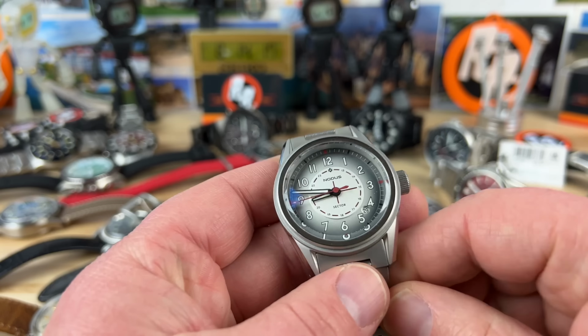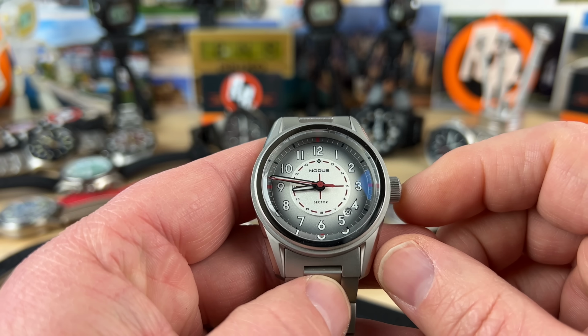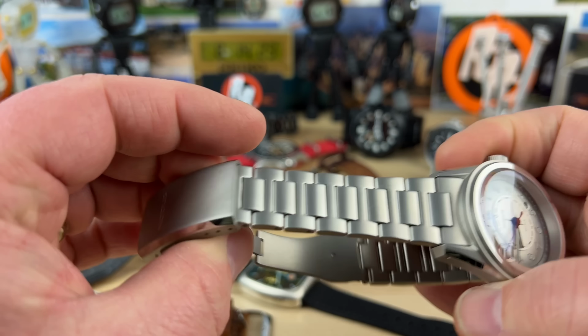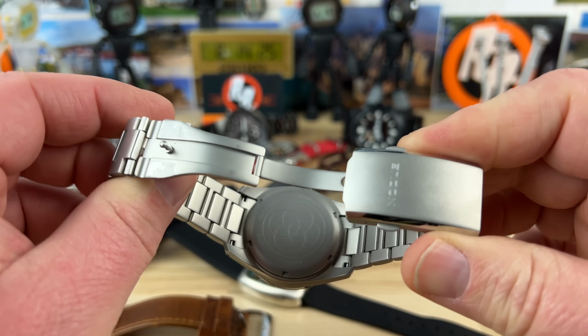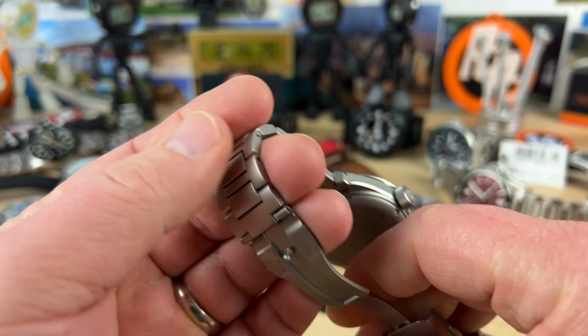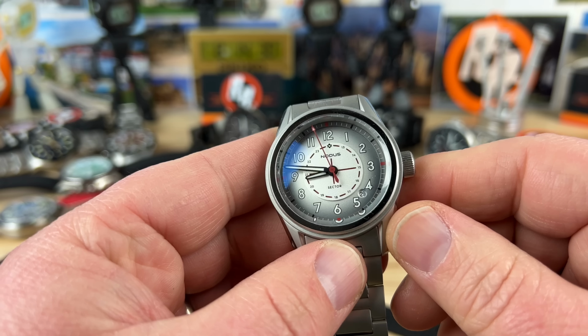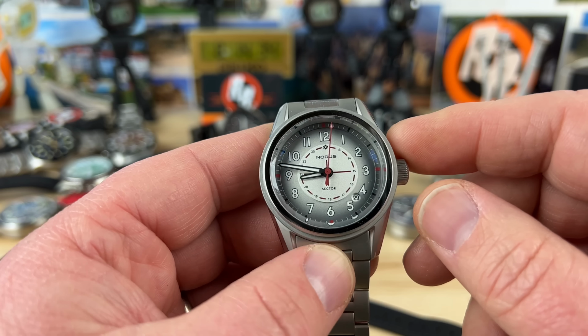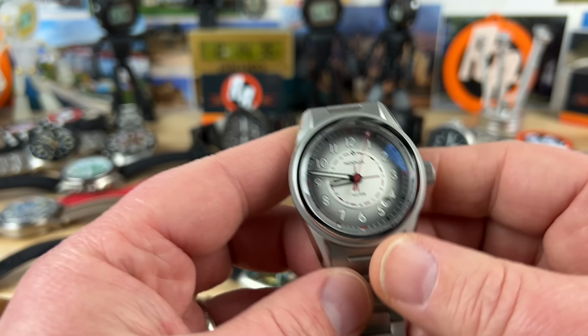Next up, no box with this one. This is a Nodus Sector in very good condition. I don't see any marks on it or anything. I have all the links and everything, but there's going to be no box with this one. Actually, it still has some plastic on it. This one's running plus 6 seconds, and it's the Nodus Sector dial, more of a field type watch, has the date. $150 on this one.